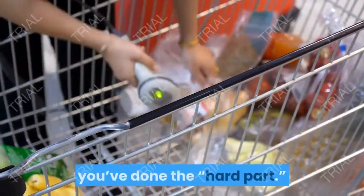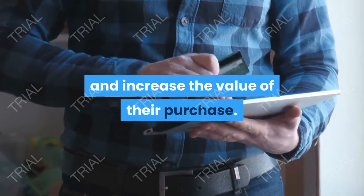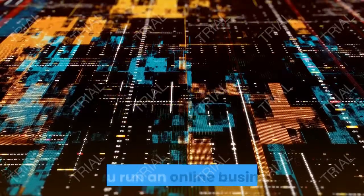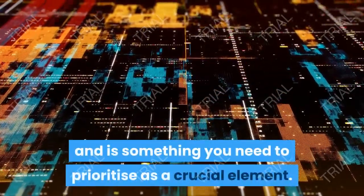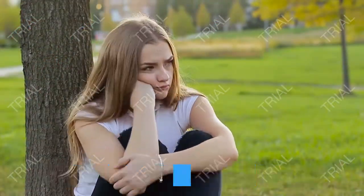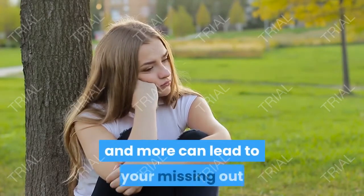4. Collect serious data. If you run an online business, then collecting data is one of the most important aspects of it and is something you need to prioritize as a crucial element. Failure to recognize the importance of collecting data about your customers, about your products, about the market and more can lead to your missing out on some seriously big opportunities and even cause you to barrel headlong into some serious mistakes. Read on and we'll take a look at why data is so important, and at what you can do with it.